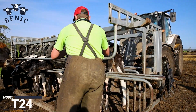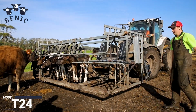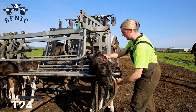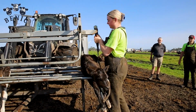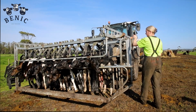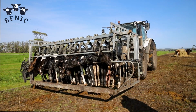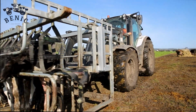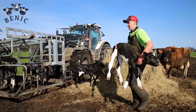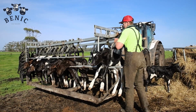Using a Benic calf trailer is a simple two-step process. 1. Prepare the sling. 2. Load your calf. It doesn't get any easier than that. With a user-friendly design available in a single rail 12-calf system for smaller farms and 24 and 30 calf Euro hitch units for tractors, you'll be amazed at how quickly you can get your calves loaded and on their way to your calving facility. And all without a strained back or injuring your precious livestock.